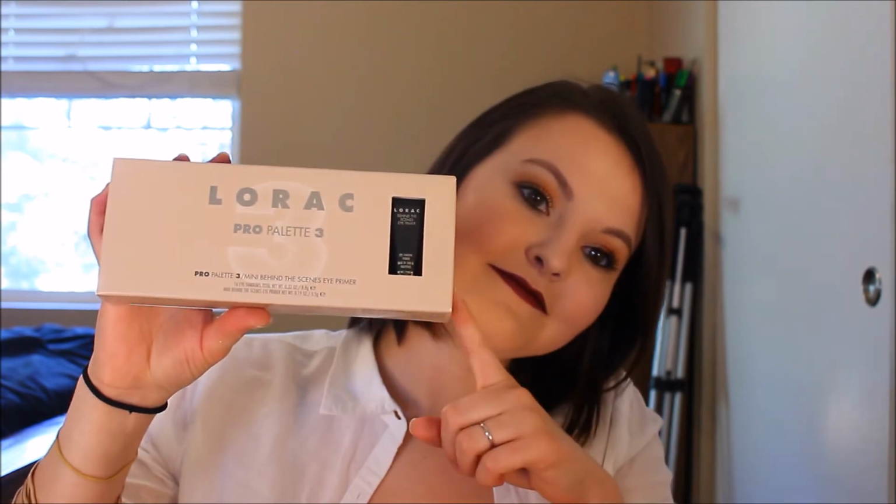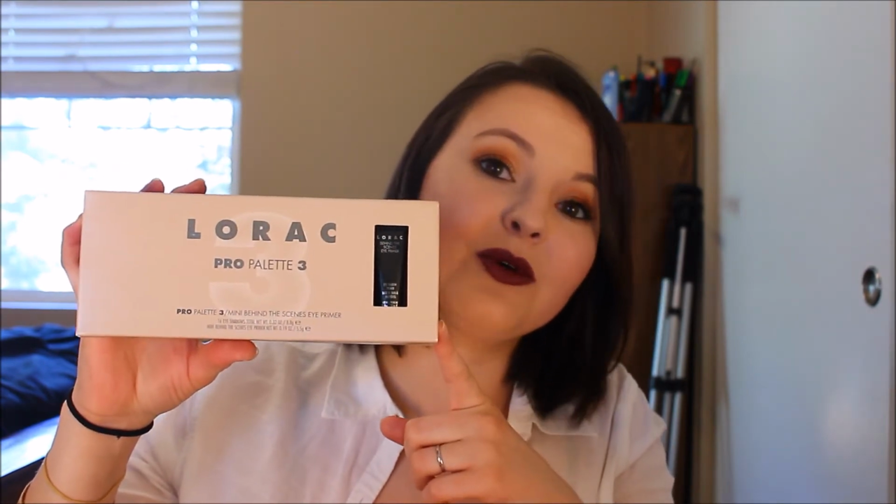Are you ready? So, I got the Pro Palette 3, whatever. I am so excited about this. Every time I work, I walk through Ulta and I just look at all the products that I wish I had and I don't. And this is one of them. I love all three of the Lorac palettes, but this one is my favorite. It's just so beautiful. It's just so full of nude, warm colors.